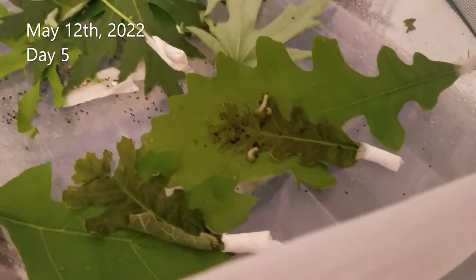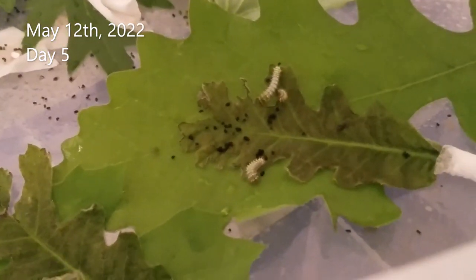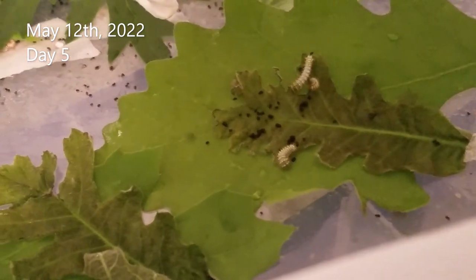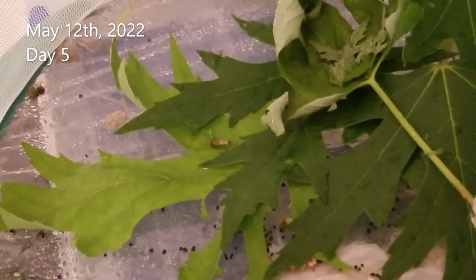Okay, day three or four, depending on the age of the caterpillars, because some hatched on Mother's Day, which was the 8th, and some hatched the next day on the 9th. Still have three eggs not hatched. We have one baby that I'm assuming is dead. It has not moved. We've got some oak leaves, a different kind of oak, but I'm really hoping they'll still eat from it.